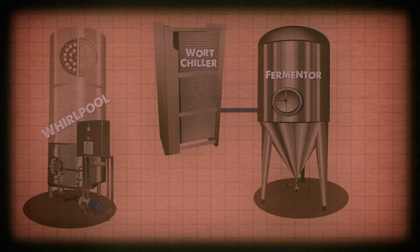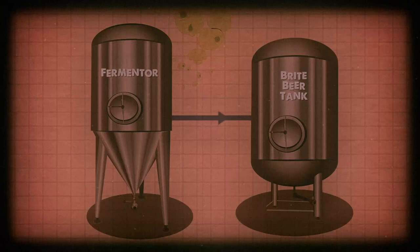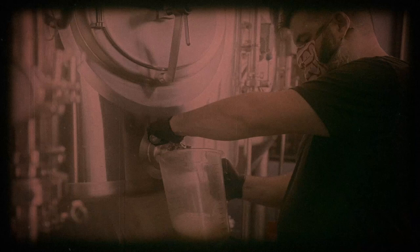As I'm sure you guessed, this liquid now takes another trip, this time into the fermenter. Yeast is added to eat the sugars and create alcohol. CO2 is also created and released. Once the beer has been fermented, it's off to rest in a bright tank, where it will be carbonated and mature. Our brewers then decide when the beer is ready for packaging.